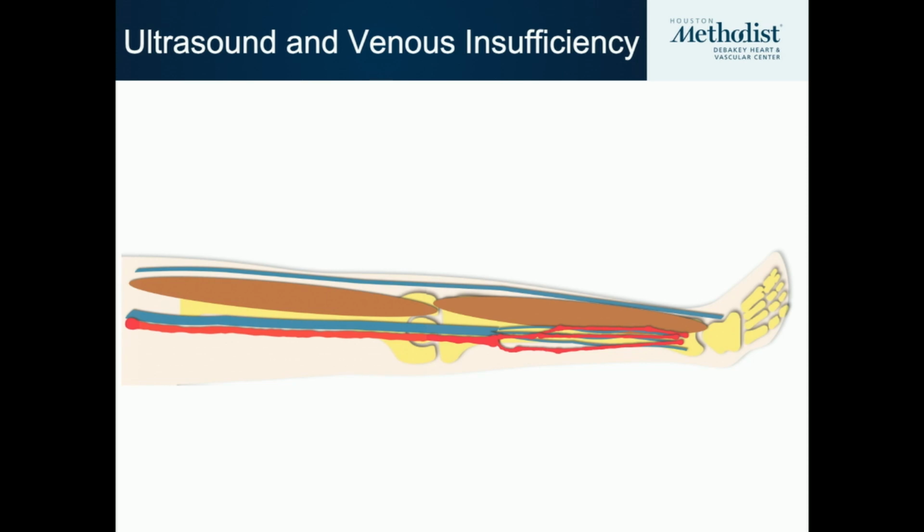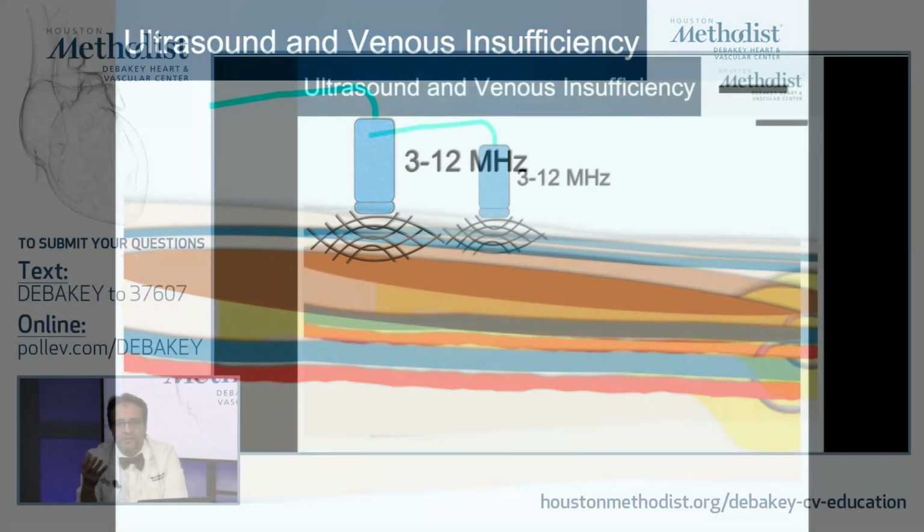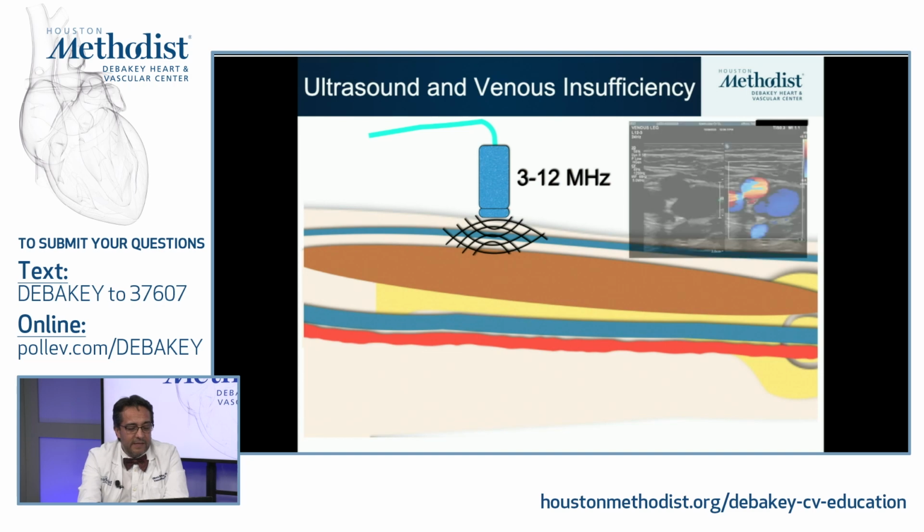So if we do a close-up of this, and let's say that we use an ultrasound that is between 3 and 12 megahertz. This is a high-frequency ultrasound. It's going to penetrate to a certain level because the frequency at which the wave is produced is higher, the waves are closer to each other, so it's going to rebound faster and give us information from a shallow area, not a deep area. And this is what we use for vascular ultrasound, when we need to see something superficial, etc. But that doesn't mean that you cannot see deeper.